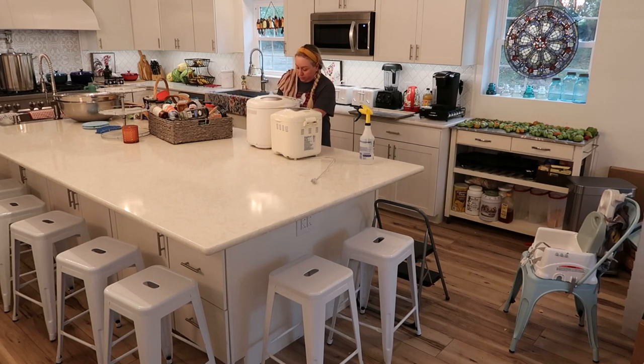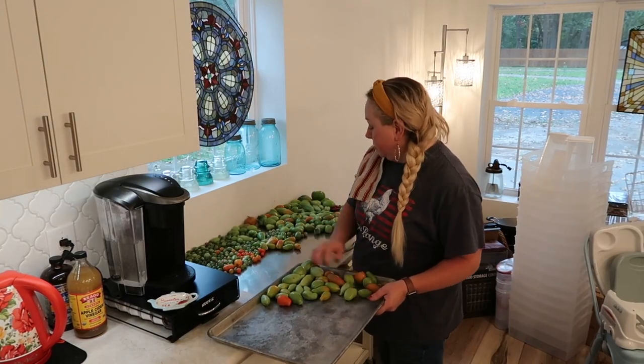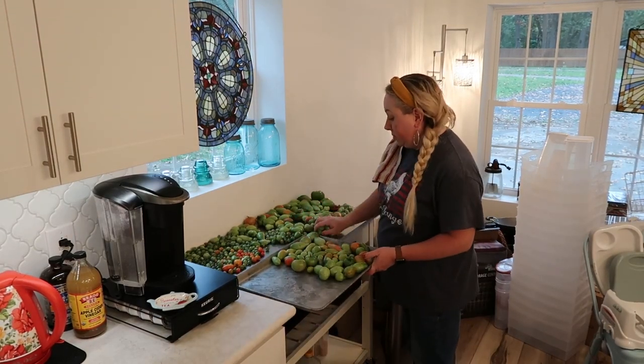And so what I'm going to do, I want to go ahead and get the bread machines. Of course, I'm wiping them down again because it's been a while. I feel like they need wiped down multiple times. What I am going to do is get them all wiped off and move them to that little movable island there. I'm going to move my tomatoes from there.